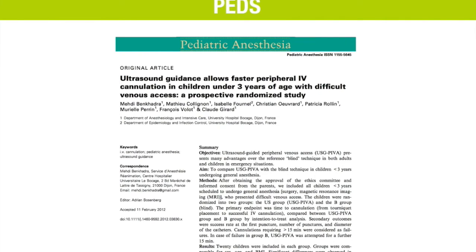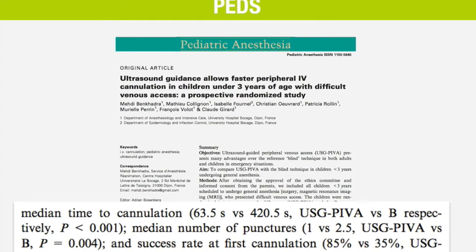In this pediatric anesthesia study, they found that the time to cannulation is much quicker, 1 minute versus 7 minutes when using ultrasound in patients with difficult access. And the number of punctures goes down from 2.5 to 1, which I can tell you is important as a father who's watched his daughter get poked multiple times in trying to get IV access.